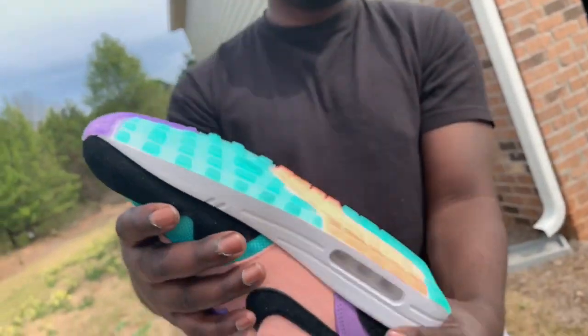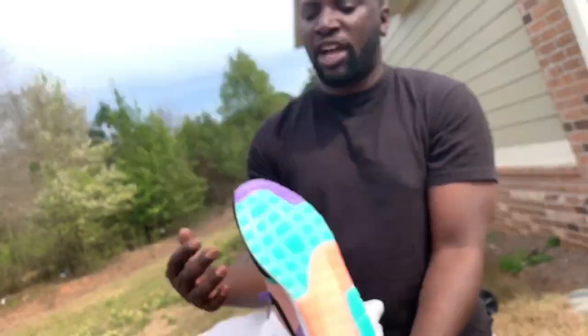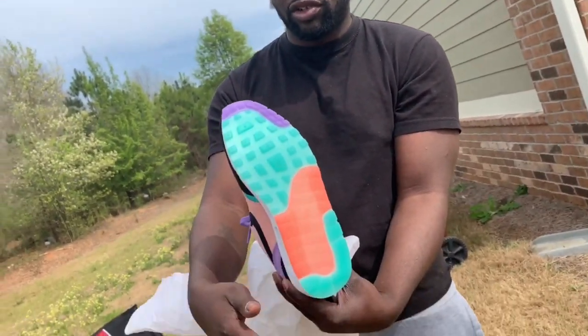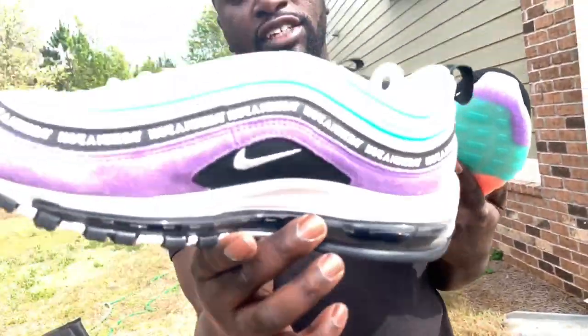Very dope in my opinion. My wife got the same exact pair of shoes, but hers don't have the translucent outsole. I guess they only did that on the men's. Very clean. On this one, this is the Air Max 97.